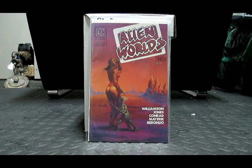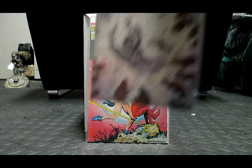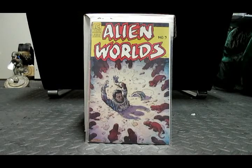Here we go with a little Dave Stevens action. Number 2 of Alien Worlds. Number 3 of Alien Worlds, another very cool cover there. And then here it is, my all-time favorite.